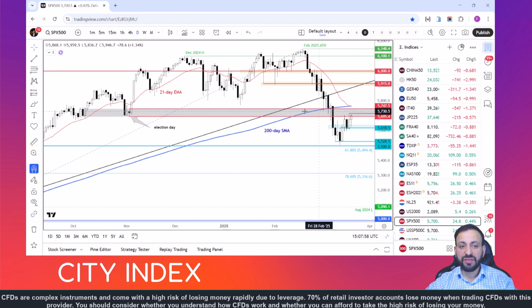It marks an interesting zone because this is where the election, or the post-election rally, commenced. So it's a key psychological area for the market, and for as long as we hold below it, the risks remain tilted to the downside. But if we go above it today, I think that would be a bullish scenario.